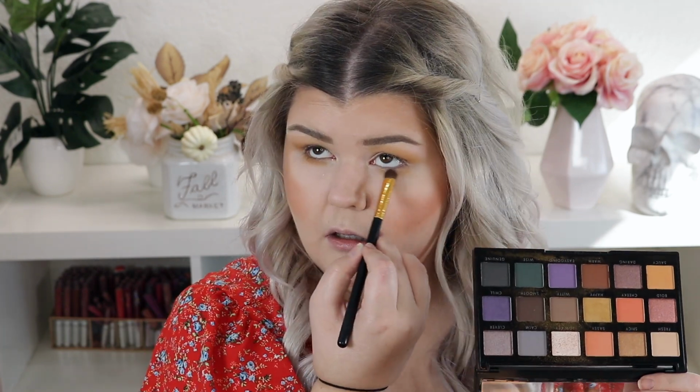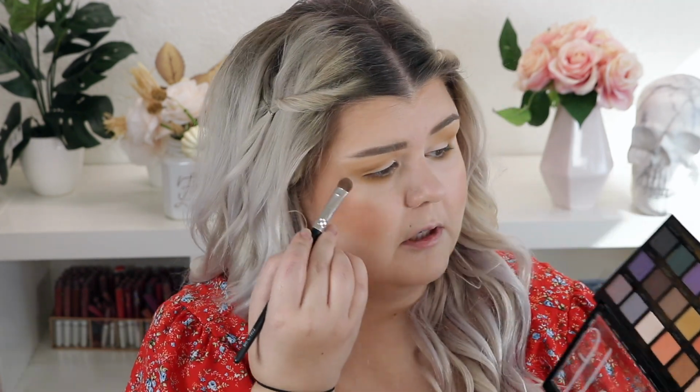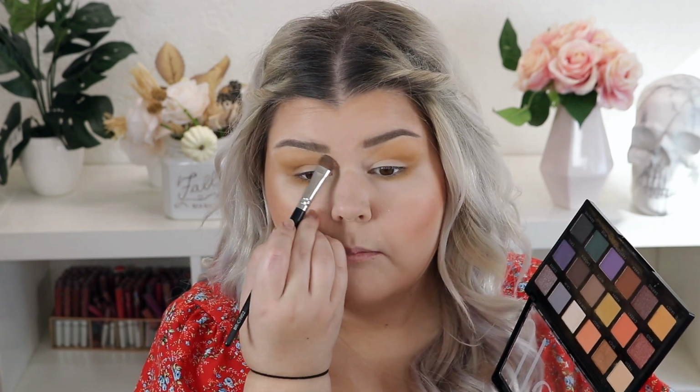I'm gonna take that same shade, Happy, to the lower lash line. These are a little powdery, but that never really bothers me. They're pigmented, look at that, shoot. Taking Fresh, which is the cream shade in that palette, and popping it on the brow bone. It's a little bit dark for a brow bone highlight for me, but that's not uncommon.